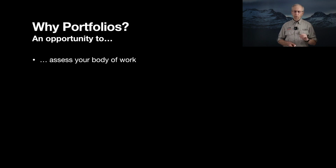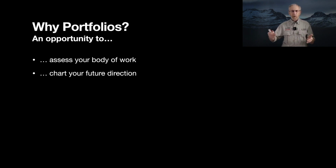A couple of important points about portfolios in terms of the opportunities they represent. It really gives you a sense of setting a marker in your body of work, saying, here's where I am today. So you can assess your body of work right at this point in time. Now, if you're 30 years old, it's going to be different when you're 40 and 50 and 60. But by setting those markers with a portfolio, you really are able to assess, to say, here's who I am as a photographer today. It also will help you chart your future direction.